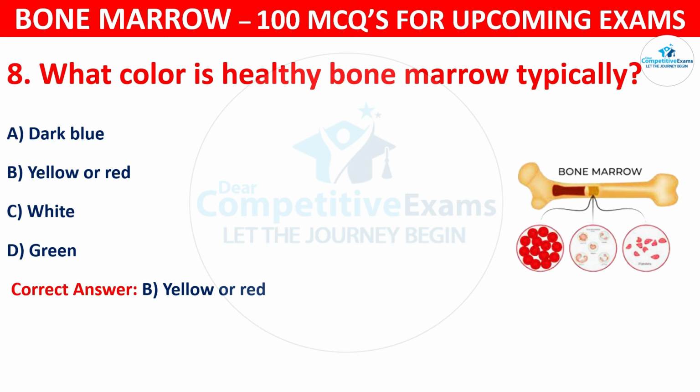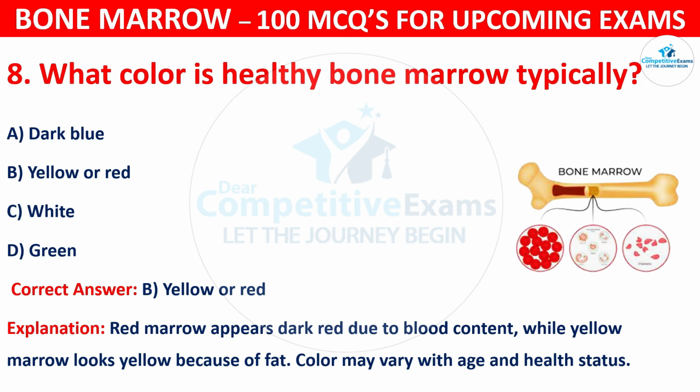Red marrow appears dark red due to blood content, while yellow marrow looks yellow because of fat. Color may vary with age and health status.